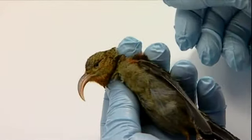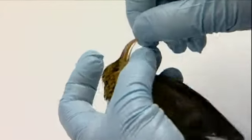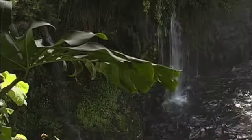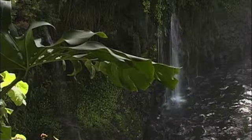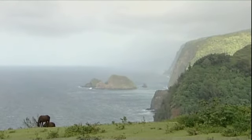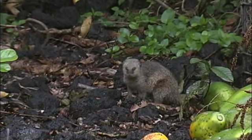For most of the 20th century, people really had no idea as to why so many populations of native Hawaiian honeycreepers were declining. And then in the 60s, scientists began to understand that avian malaria could be a major factor responsible for this decline. Hawaii is a favorite vacation destination, but for the flora and fauna, the islands are a troubled paradise.